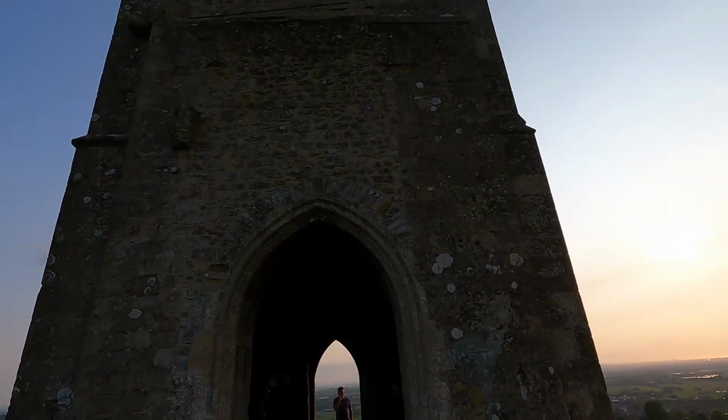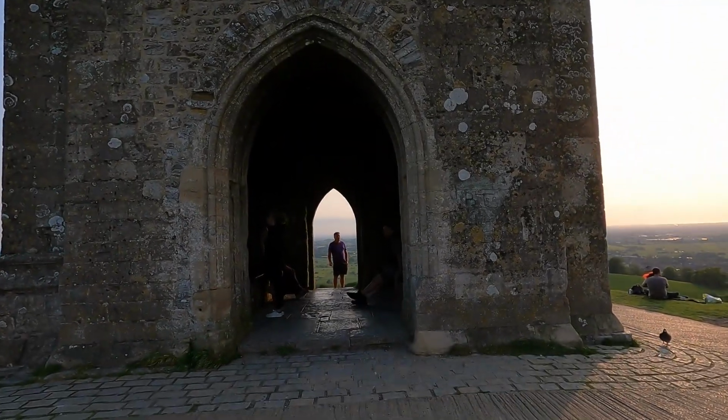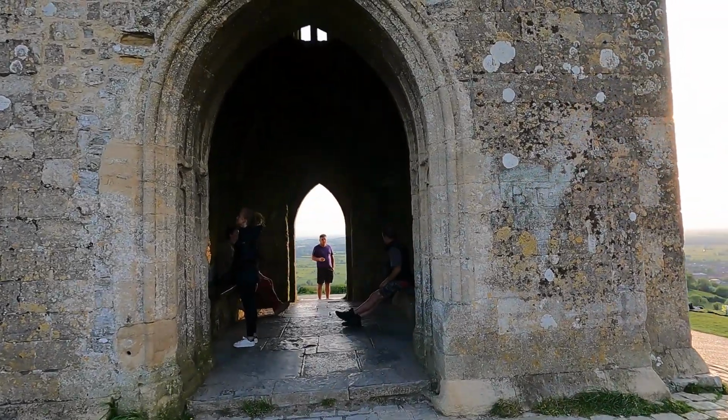Tower of St Michael. That tower is only 600-700 years old, but on the site of a church that was here long before that, 1,000 years before. And pilgrims have come here way before Christianity. 10,000 years of pilgrimage. Shall we go in? Let's have a look.